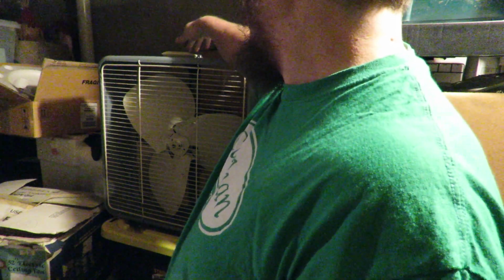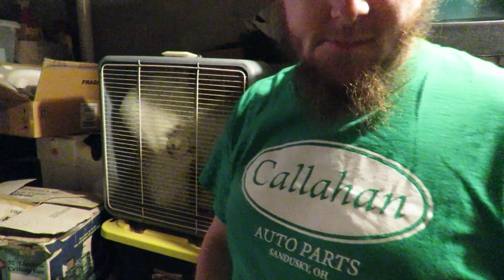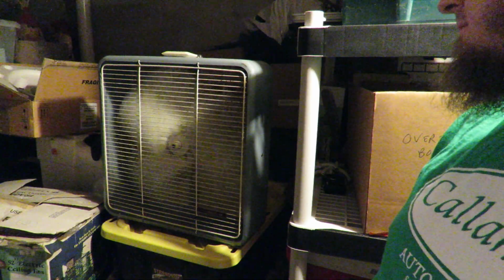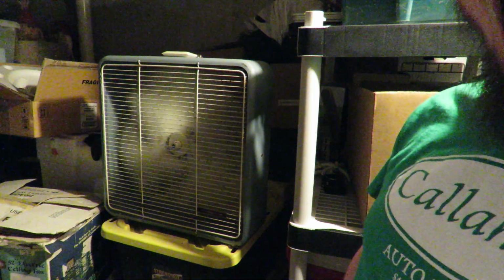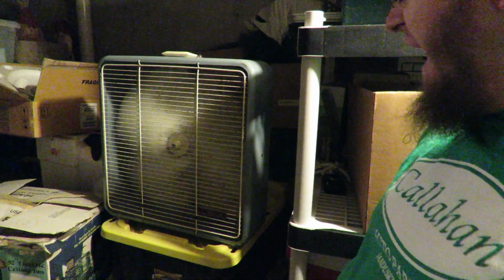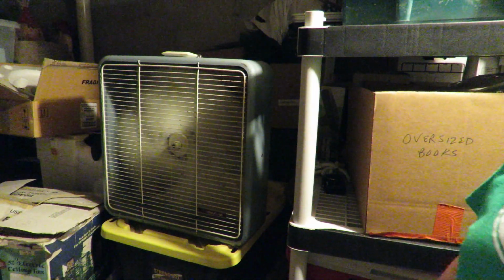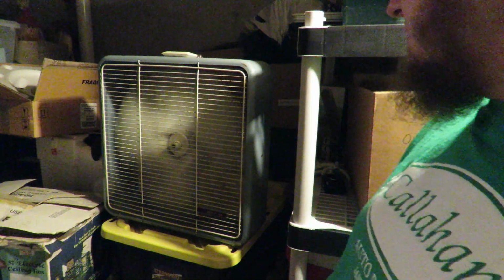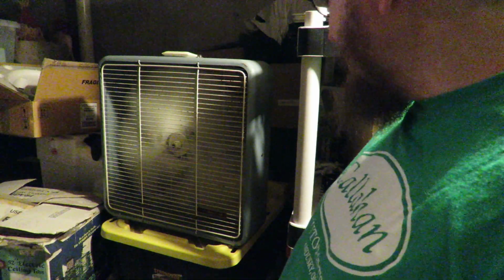So regular push button on off, so start off on low. So it's two speed, just low and fast. Low and high, slow and fast, medium and fast, I don't know.